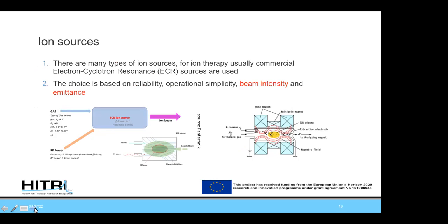All right, so the acceleration starts, or the beam starts, with the ion source. There are many types of ion sources, but for ion therapy, usually we use commercial electron cyclotron resonance sources. They are chosen because they provide quite high beam intensity. The emittance is not great, but is acceptable. But maybe the other very important aspects for a medical facility are reliability and operational simplicity. So they can work for months constantly, providing the beam. There is minimum service required.